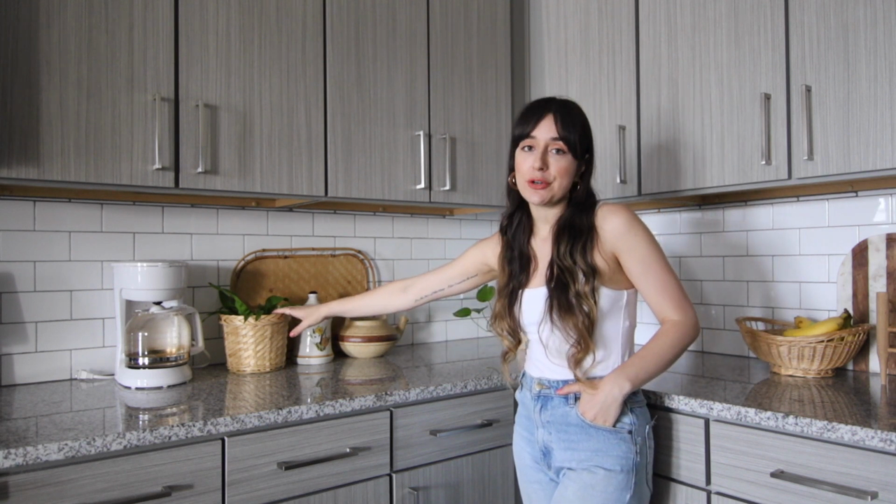So over in this corner, I actually have my Limelight plant, which sits in this cute little wicker basket. Limelights were not a plant that I was familiar with before I picked up this one, but this is another plant that has been very low maintenance.